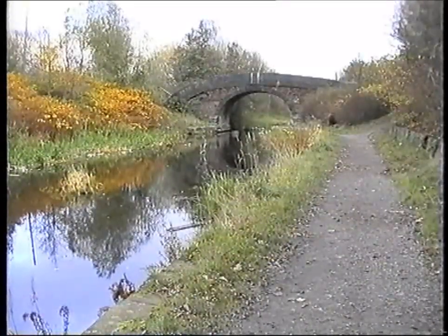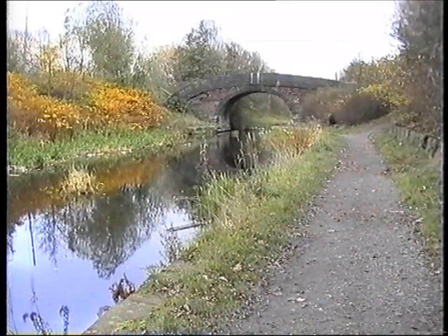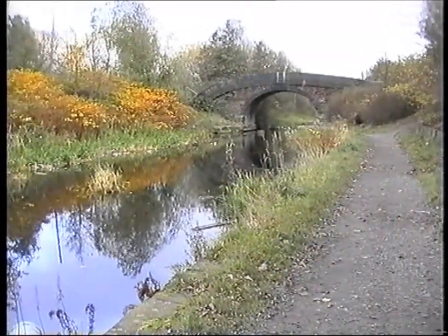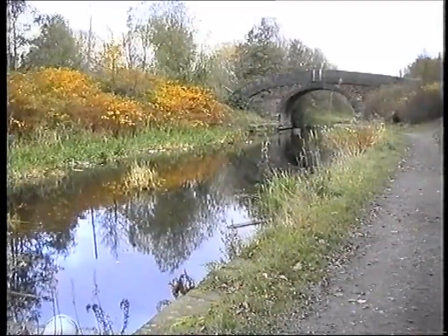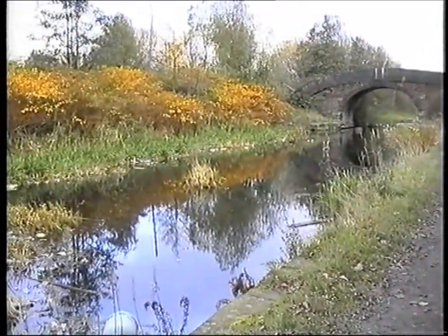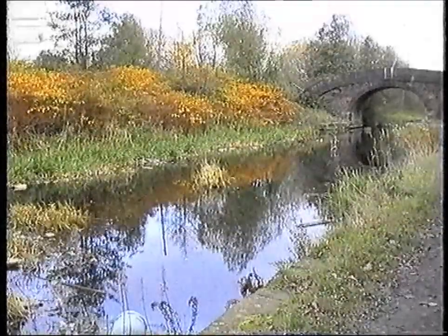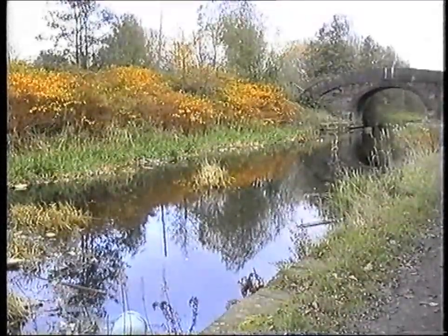Coming up from Failsworth along the towpath towards the Wrigley Head Bridge, over on the left here used to be two or three houses which we think were associated with the canal and could well have been lodging houses for bargees as they were passing through.